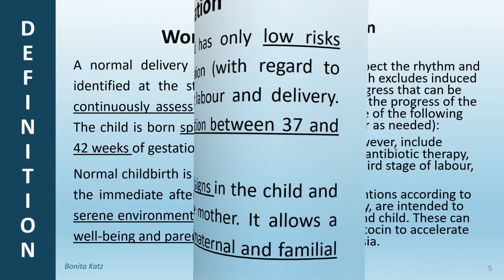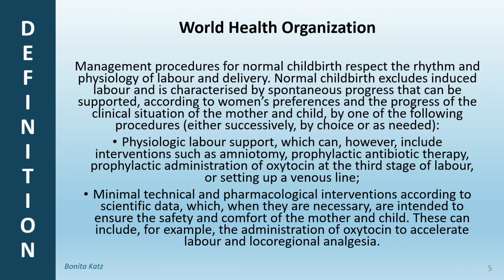Now, in 2017, the World Health Organization issued another document that continued to support the earlier definition, but with these additions: the possibility of amniotomy, which is the artificial rupture of membranes, postpartum Pitocin, and IVs. When necessary, augmentation of labor and pharmacologic pain relief may be administered.